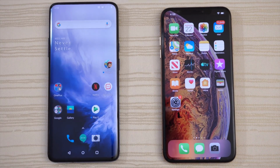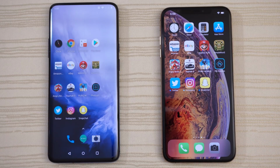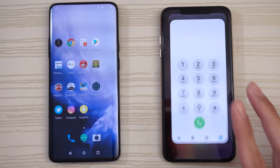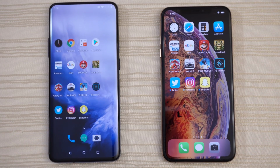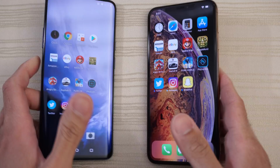And we are in. Nothing open in the background on both. As you can see, all apps and caches have been cleared. So let's get started by tapping the phone app. OnePlus. Messages app. Very close, maybe the OnePlus. The camera. And let's go. Give that to the iPhone.